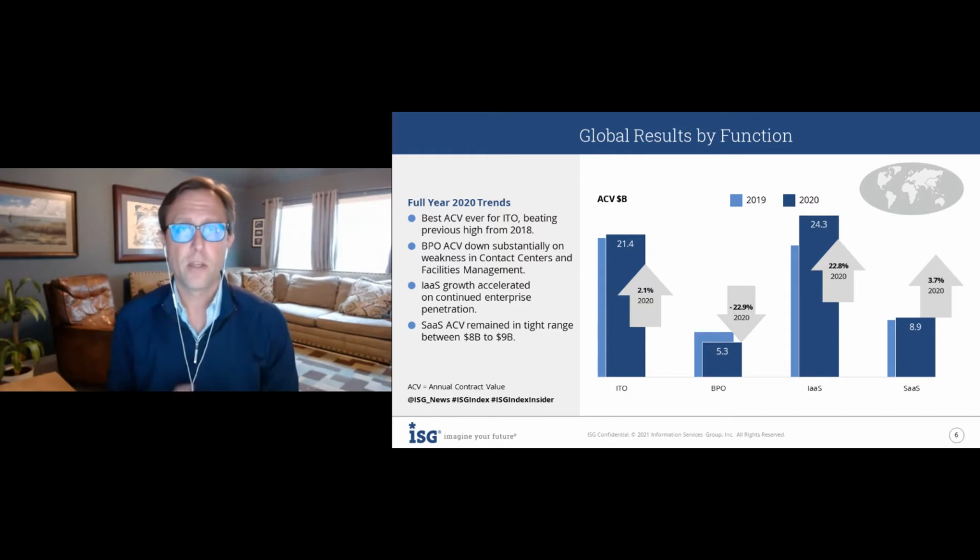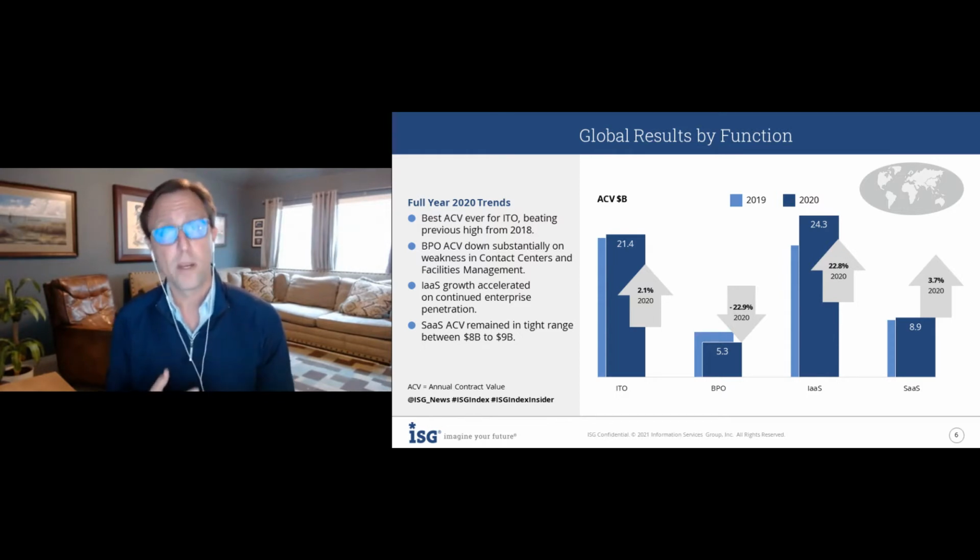And this is all on an annual basis. As you can see here, ITO was up slightly in 2019, although it was a record amount of ACV in 2020. And as we talked about, the deal volume in ITO was up 10%, but primarily due to applications. BPO took a big hit in 2020. That was really driven by two things.